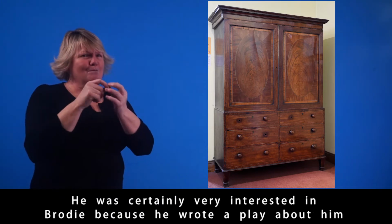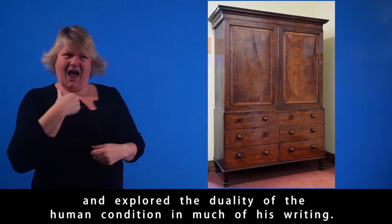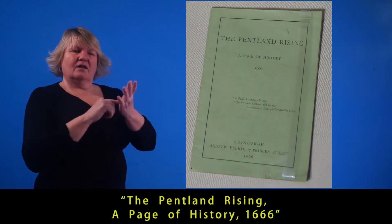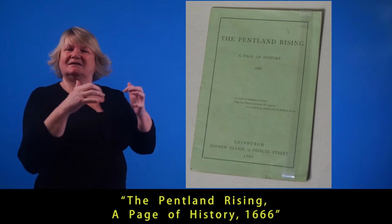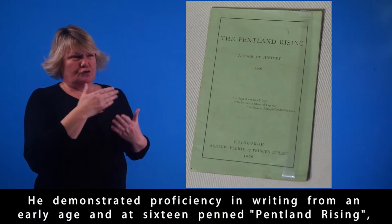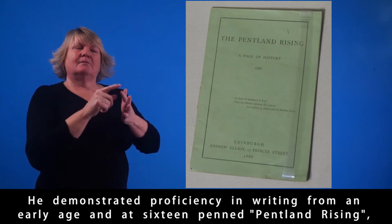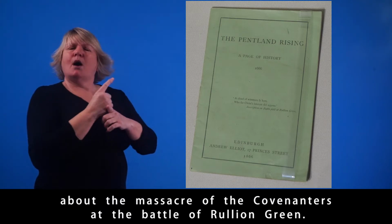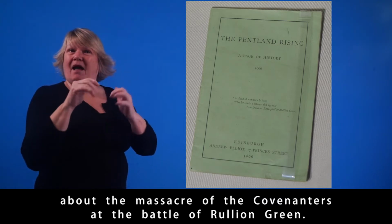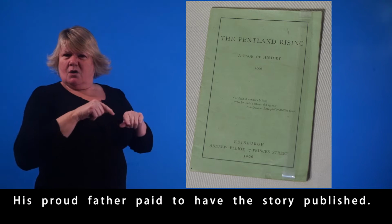He was certainly very interested in Brodie, because he wrote a play about him and explored the duality of the human condition in much of his writing. The Pentland Rising, A Page of History, 1666. He demonstrated proficiency in writing from an early age, and at 16 penned Pentland Rising, about the massacre of the Covenanters at the Battle of Rullion Green. His proud father paid to have the story published.